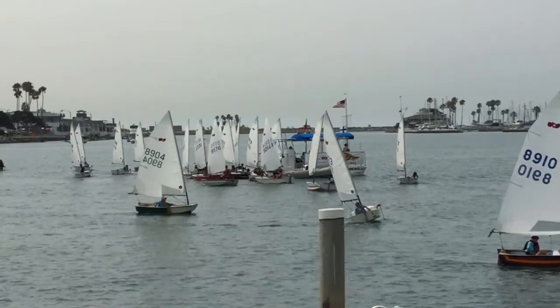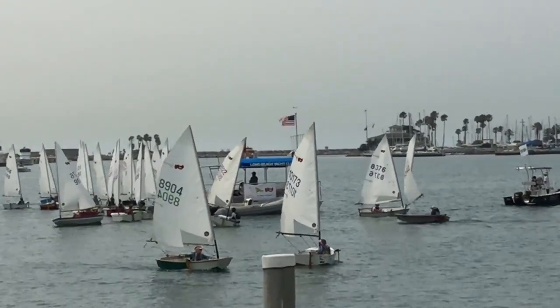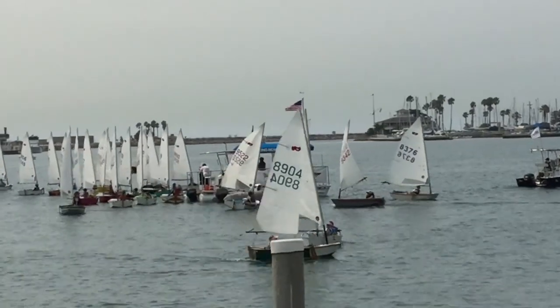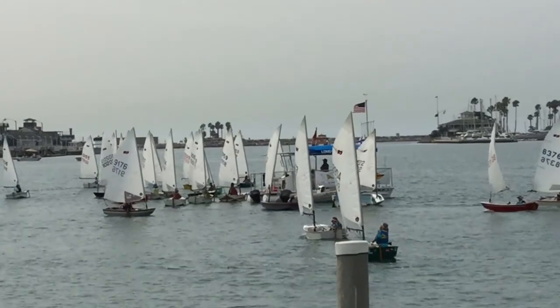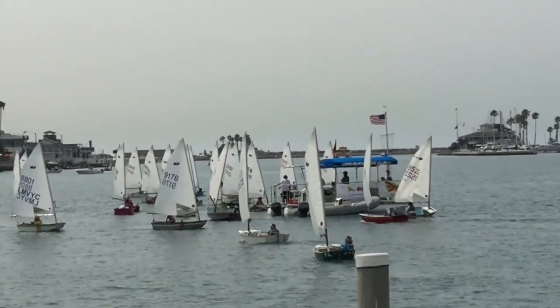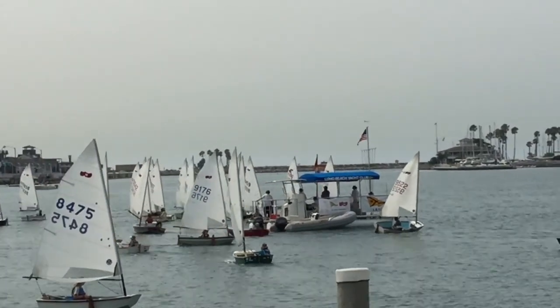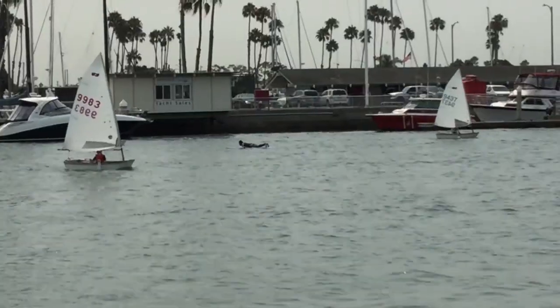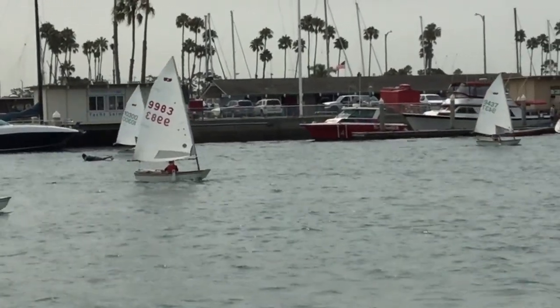Okay, what flag went up? Look on the bow of the race committee boat. What flag? That's the X flag, believe it or not. Somebody was over. You don't go back until you see that flag go up. If no flag goes up. Okay, did you see the flag come down? Mm-hmm. Looks really good. So we're on our way out for Silver race 4.